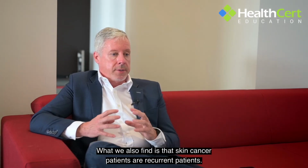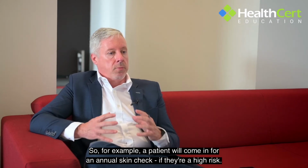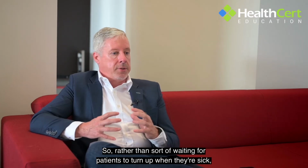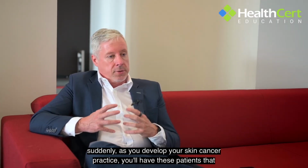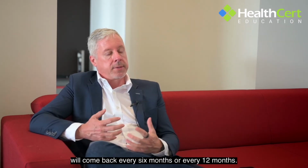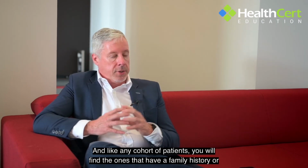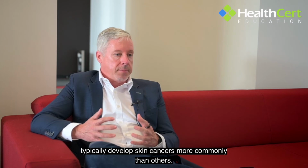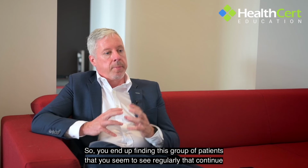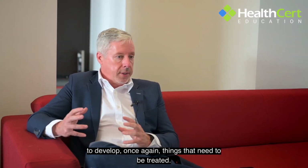What we also find is that skin cancer patients are recurrent patients. So, for example, a patient will come in for an annual skin check if they're high risk. So rather than waiting for patients to turn up when they're sick, as you develop your skin cancer practice, you'll have patients that will come back every 6 months or every 12 months. And like any cohort of patients, you will find the ones that have a family history or typically develop skin cancers more commonly than others. So you end up finding this group of patients that you tend to see regularly that continue to develop things that need to be treated.